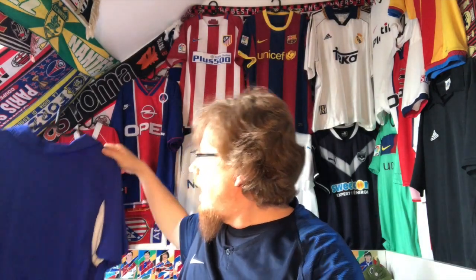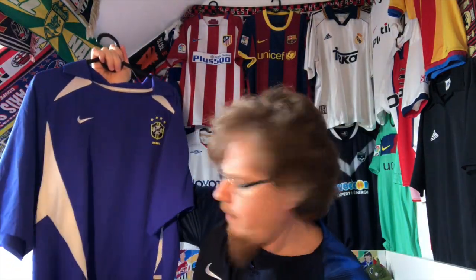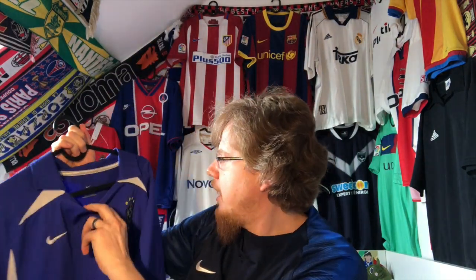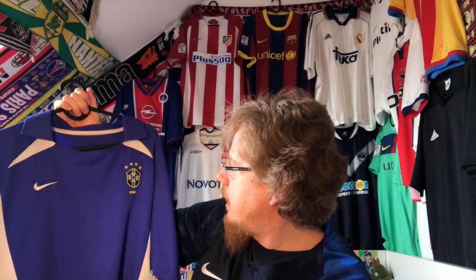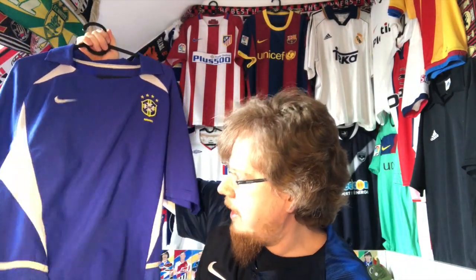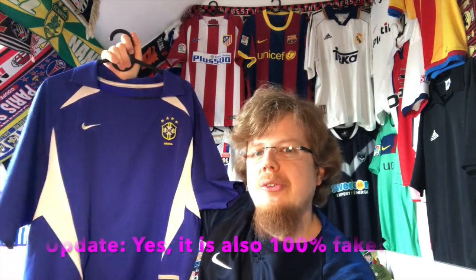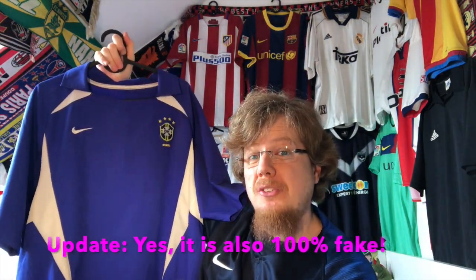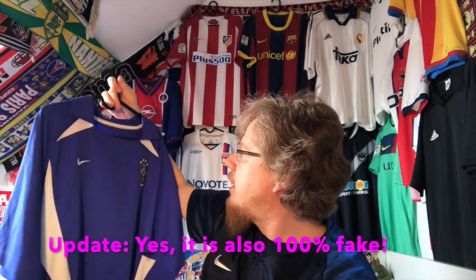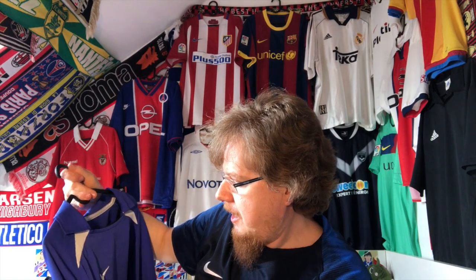The other one where I am absolutely not sure is this wonderful Brazil 2002 away jersey, my only blue one. I don't know, the more I look at it, it has some things that look all right, but then again, it's just everything so small. And when a jersey is too small, that's usually a sign for me that it's a fake, but it's well done. I just don't know. It just seems a bit fake to me.